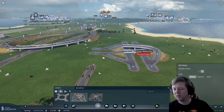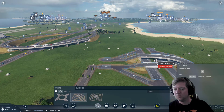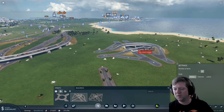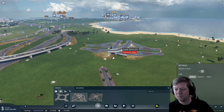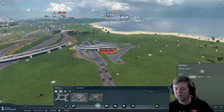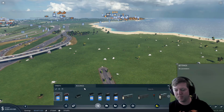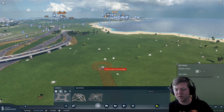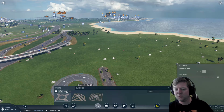Currently too much slope, you reckon? Not 100% sure where you get off telling me there's too much slope, but anyway. I also don't understand why you can't connect up two lines, but anyway. Streets, can we chuck a roundabout? Oh yeah, we got roundabouts. What if I wanted 3? So you don't even do nothing. You can't... That's weird.